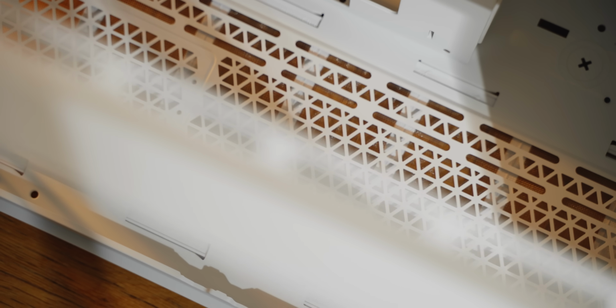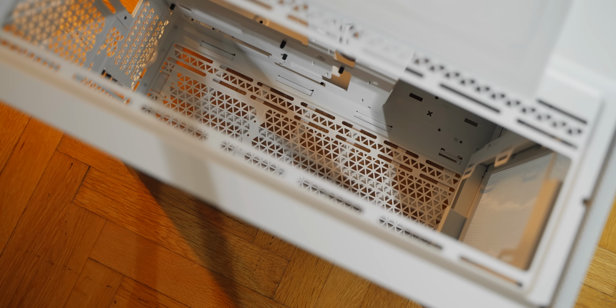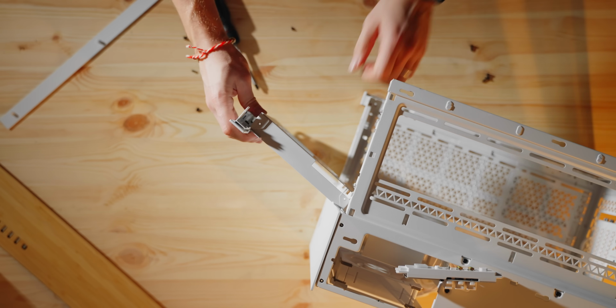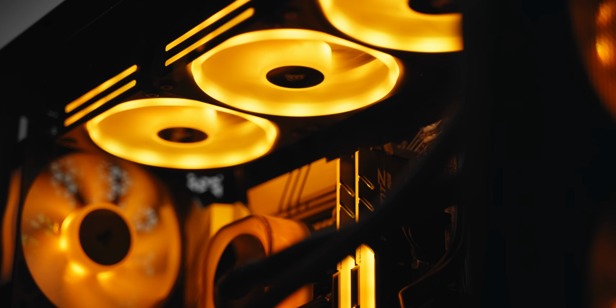And even though the bottom is fully perforated, there's a nice big dust filter and it can support 120 and 140mm fans, I just find bottom intake, especially with current graphics cards, to be kind of useless. Luckily, both the side and the front fan brackets are totally removable, but the top one isn't, so that's something to keep in mind when installing your 360 AIO at the top.